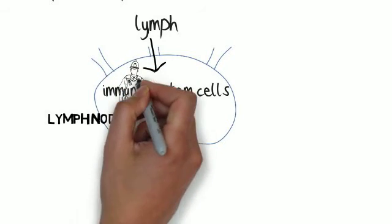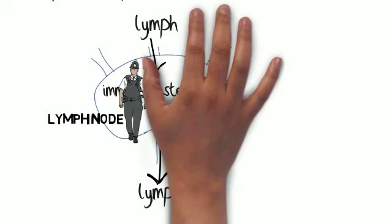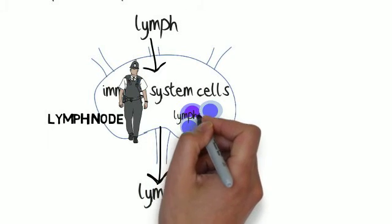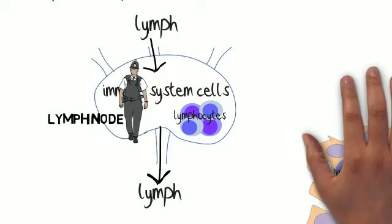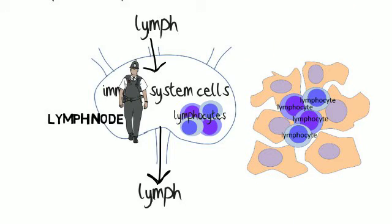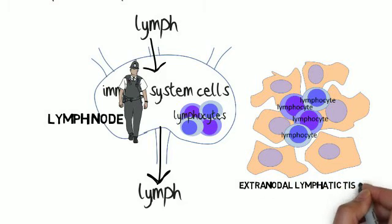Lymph nodes are kind of like police checkpoints looking for drunk drivers, except that they look for signs of infection. Most of the immune system cells in lymph nodes are called lymphocytes. Note that some lymphocytes also circulate in the lymph itself, and some lymphocytes are found in what's called extranodal lymphatic tissue, meaning that the lymphocytes are not wrapped up in a little package like they are in lymph nodes. They're just a bunch of lymphocytes clustered in tissue.